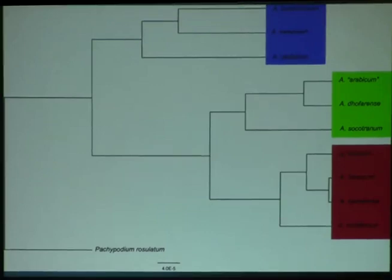I'll put a request right now. I want to continue work on this. I want to collaborate with a plant geneticist to help sort this out further. If anybody wants to work on adeniums, the data are available and the DNA has been preserved, so any more sequencing can be done if anybody wants to do that.